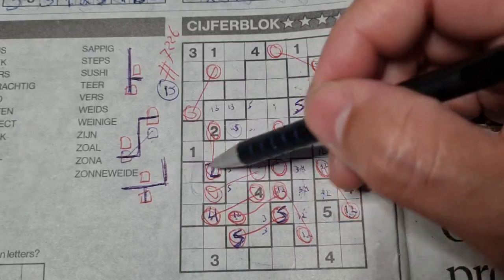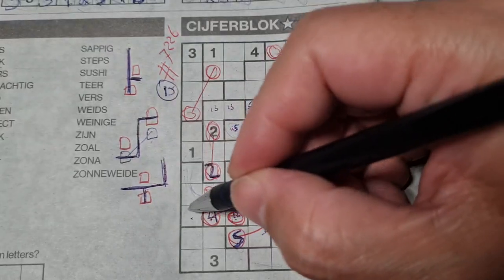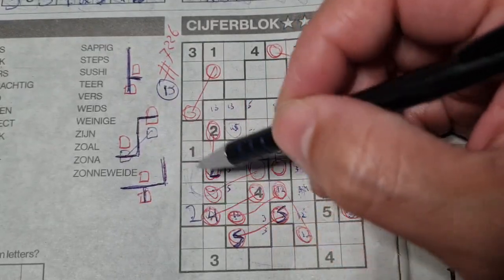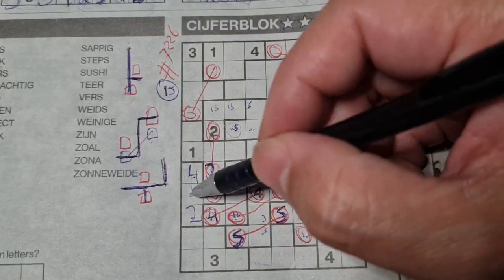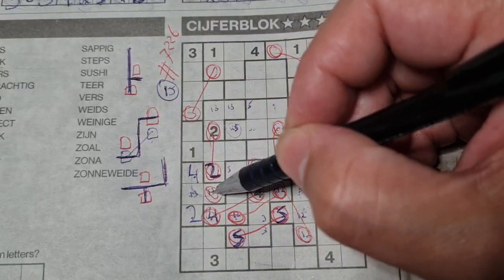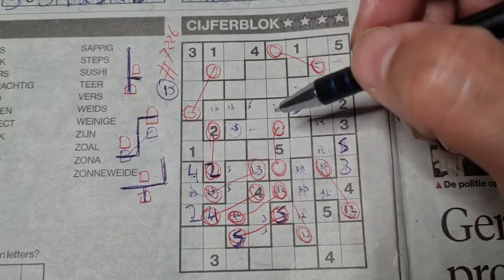These three boxes surround the 2 can be 2, so 1 box left for the 2, and this quarter box should be here. These two boxes can be 4, so 1 box left for the 4, and this quarter box should be here. So 2 numbers left, the 1 and the 3. 1 and 3. And this box is connected with that box, so it should be 1 or a 3.